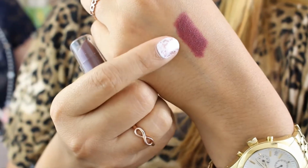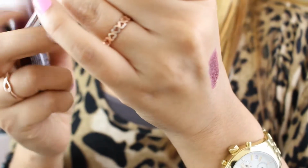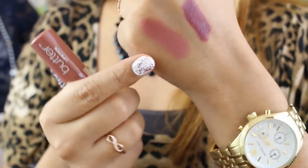It's almost a dupe. I want to say it is, but I'm not 100% sure. This one is $5.99, and it's really pretty. The one I have on my lips right now is this one. That's a pretty nude swatch color for it. It's really, really pretty.